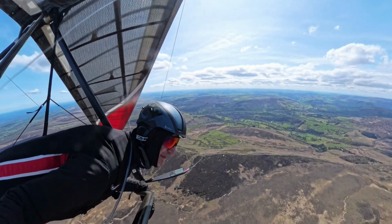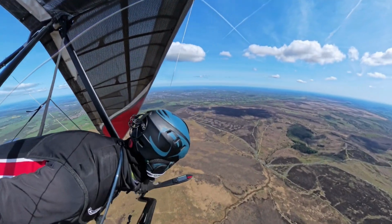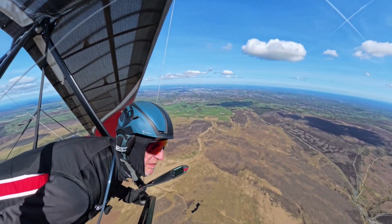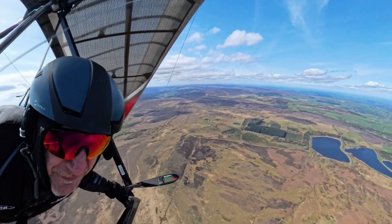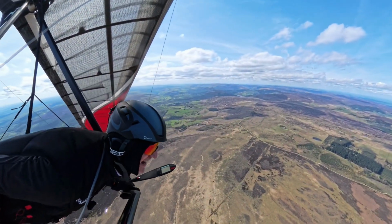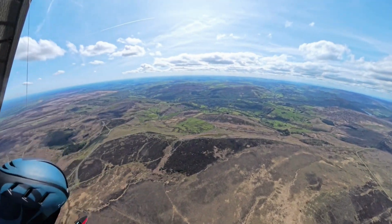Let's look at the factors leading up to it. Firstly, the wind coming up the slope was very light. Any aircraft, including a hang glider, needs airspeed in order to fly. That means a flow of air moving over the surface of the wing and creating upwards lift. Until there's enough airspeed, the glider will not generate enough lift for both the weight of the glider and the weight of the pilot.